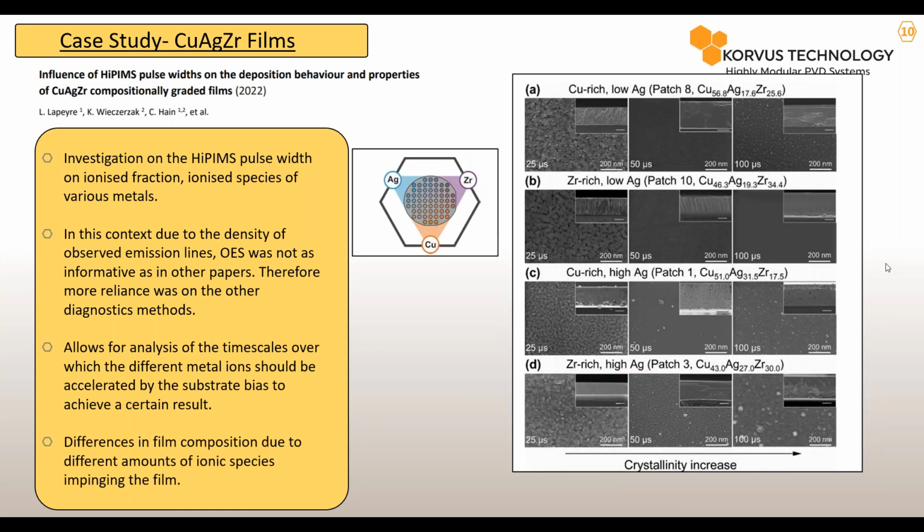And the film properties were measured at different spots, and you can see that for different pulse widths, you got markedly different results over the same patch, and this was due to the different ionic species and also probably some kinetics, that the ions are being accelerated for different time periods. But this just goes to show the massive differences that can happen in film properties due to small differences in your experiment. And without the plasma diagnostics, you really have no idea what's happening here. But with the plasma diagnostics, you can start to form quite a full picture.